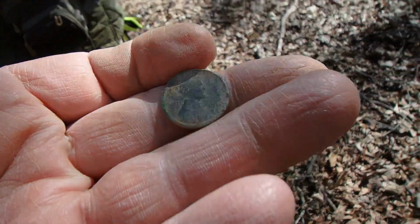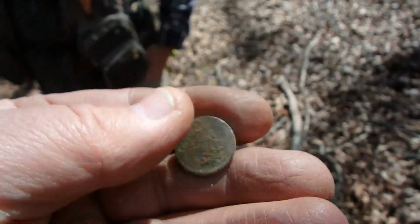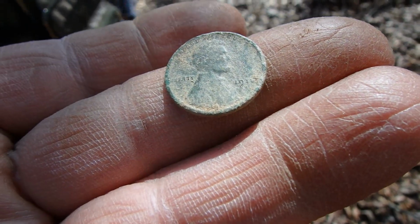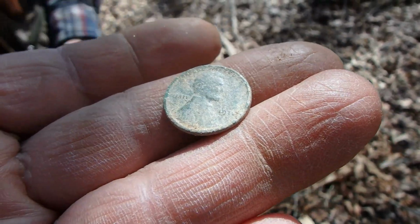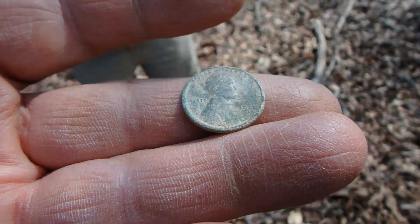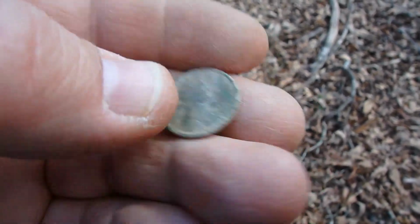Well, Gene has a wheat cent. Oh, that's a greenie. That's a greenie. What is that? Looks like 19. There's a 1 and maybe a 4, maybe. Let's see if we can get a date on that. Now, Gene has a 1918 D wheat cent. Pretty green, I like that.